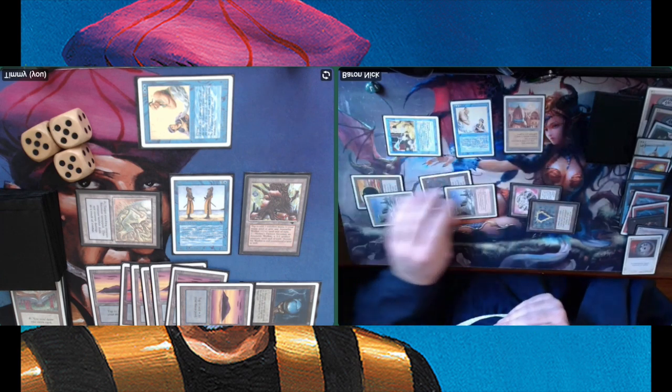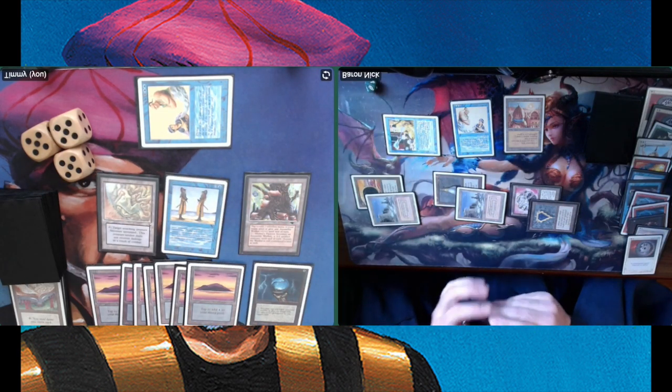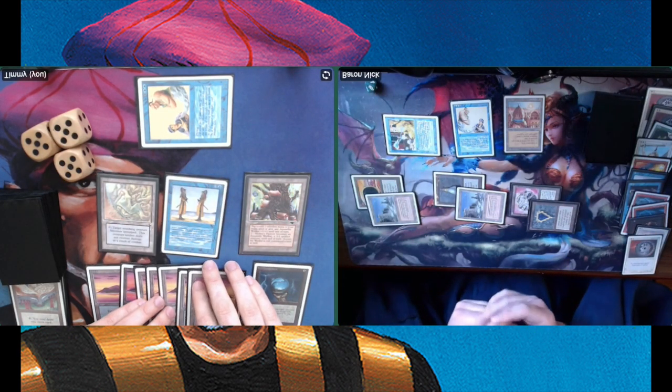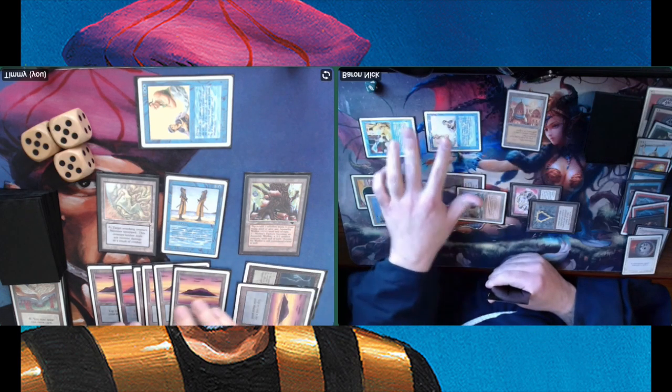And he's playing another Mahamoti Djinn. So I'm going to ping him here. He's going to go to 8. I'm going to draw a card. So I guess attacking at least is out of the question. Is it?